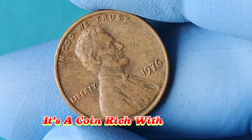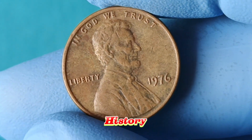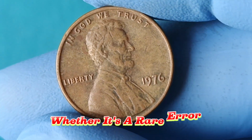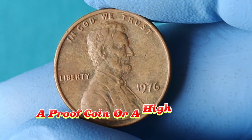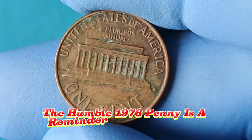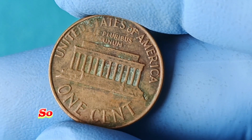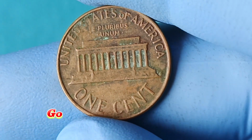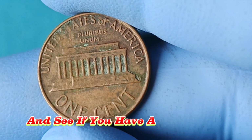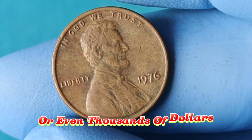The 1976 1-cent coin may look like just another penny, but don't let its small size fool you. It's a coin rich with history, minted during one of the most patriotic years in U.S. history, and full of hidden treasures waiting to be discovered. Whether it's a rare error, a proof coin, or a high-grade mint state example, the humble 1976 penny is a reminder that sometimes the smallest coins hold the biggest surprises. So what are you waiting for? Go check your change, dig through those old jars, and see if you have a 1976 penny that could be worth hundreds or even thousands of dollars.